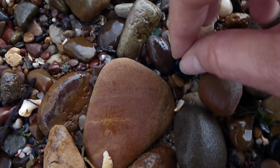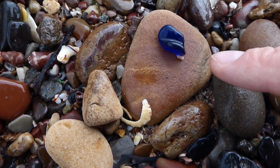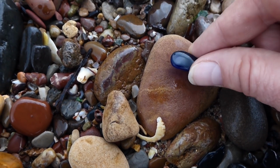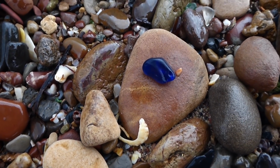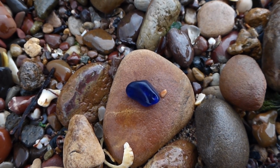So we'll take this wee piece. That is such a beautiful wee piece as well. I thought at first it was maybe a bottleneck, but I don't think it is. I think it's actually maybe the bottom of a bottle. You can see, I think that's the bottom part there. A very worn down piece of a poison bottle. That's a really lovely piece though. That is very nice. Such a nice colour.